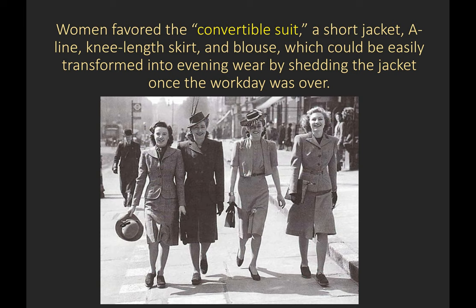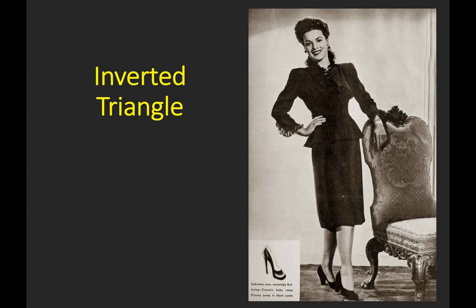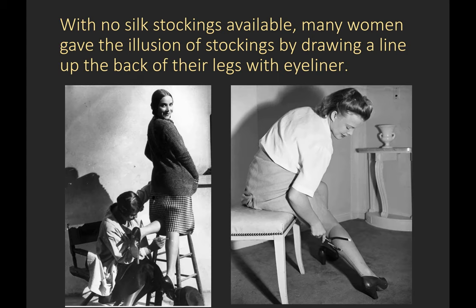Women favored the convertible suit. It was a short jacket, A-line knee-length skirt and blouse, which could easily be transformed into evening wear by shedding the jacket once the workday was over. The inverted triangle was a very popular silhouette at the time. That just means it's a triangle upside down. The shoulders were really broad because women echoed men's fashions, and one of the most prominent features on a man is their broad shoulders. And so women took on that silhouette by having shoulder pads.